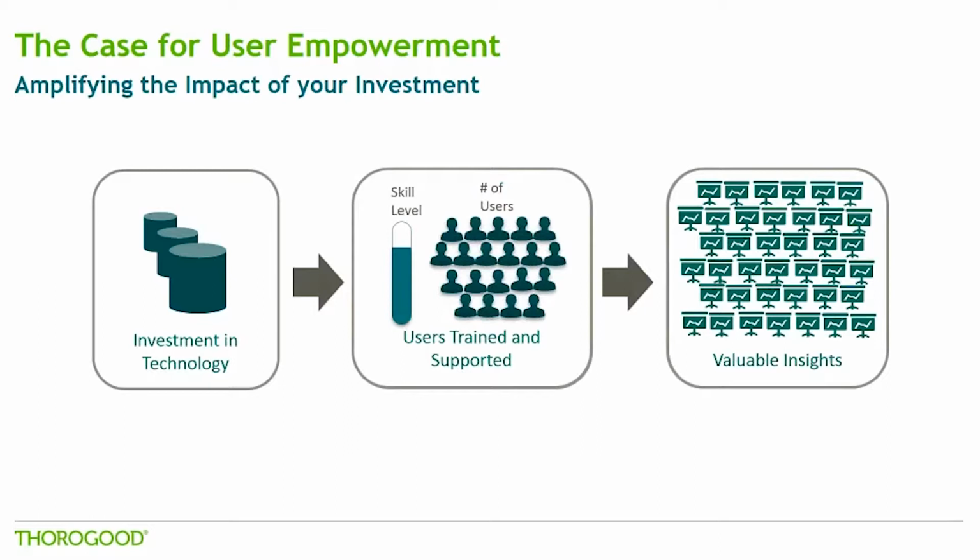And so in order to really maximize that investment, you've got to think about how your company can train and support more and better equipped power users. And that will just amplify the impact of the investment that's been made.